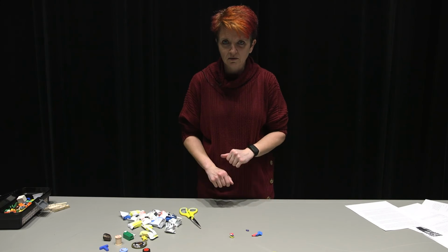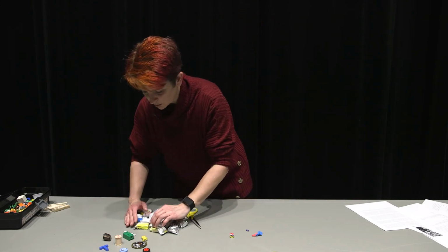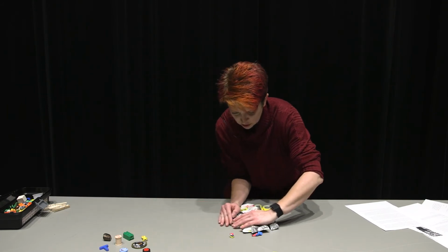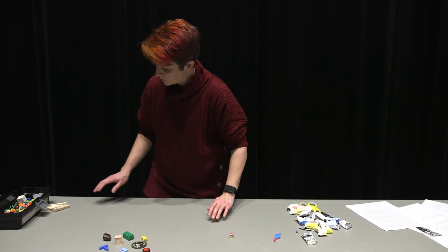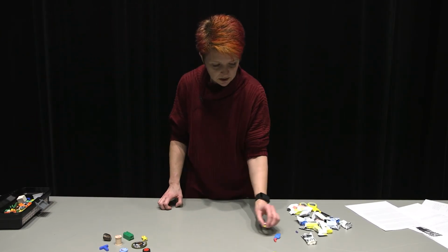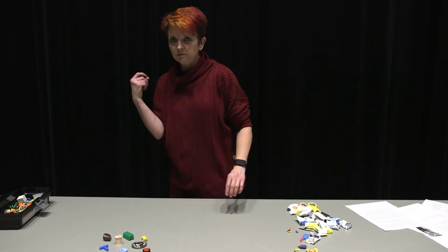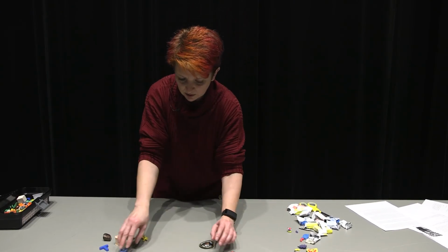Now, the next activity we have for sight also uses our memory. So we're going to use our brains. I'm going to scoot all of this over. And I call this what's missing. Okay? And what's missing is just that. We're going to figure out what is missing. So let me move these over a little bit.